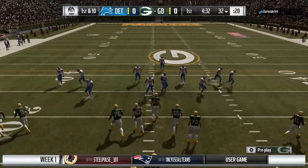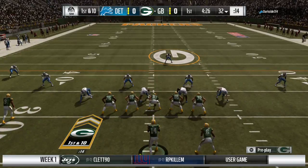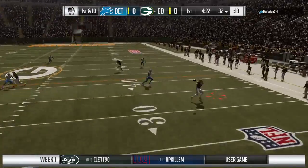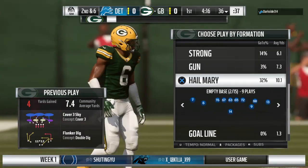From the 32 now, here's 1st and 10. Watch it now, Barney. They'll look to throw now on first down. Going underneath, it's Coleman. A gain of 4 on the play, and it'll make it a 2nd down.